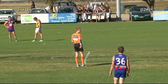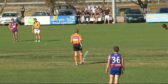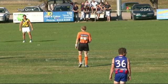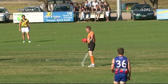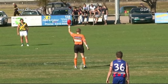Morgan will start in the ruck for Werribee. And Jaden Symes for Bell Post Hill. Lovell must be off. He's not rested anyway. Yeah, no, I think he's on the bench.